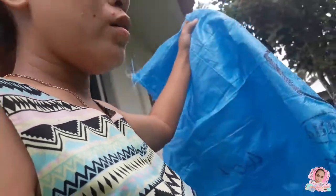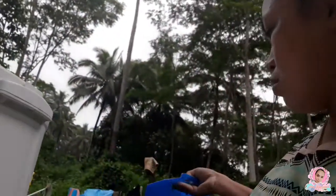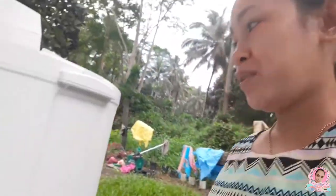Ito yung pantakip ko dito sa aking mga kadangs, washing machine. Alright, so ay sayang yung uling ko. And then let's prepare our washing machine, mga kadangs. Kawawa na naman si washing machine ngayon, mga kadangs. Maglalaban na siya. So yeah, talk to you later, mga kadangs. Tayo po muna ay maglalaba.